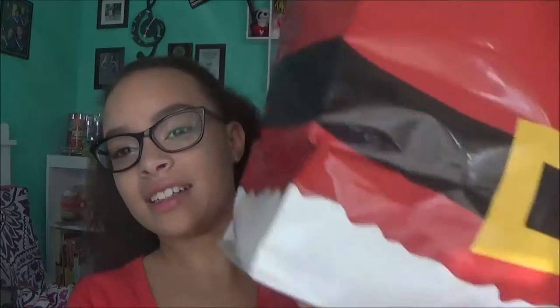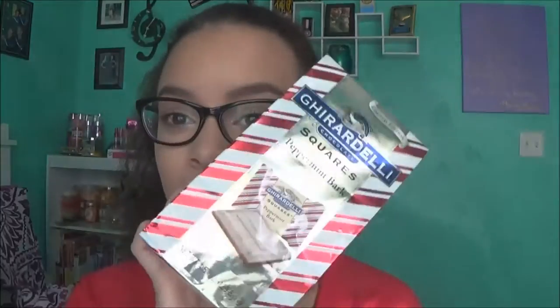Then I have this big old Santa bag of stuff. A bunch of stuff. Oh! I missed a stocking stuffer. It was this Ghirardelli peppermint bark, because my mom knows that that's my favorite thing for the holidays, favorite candy. Yeah, it's pretty great.